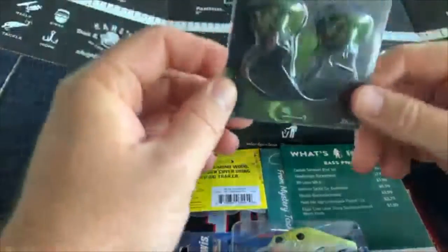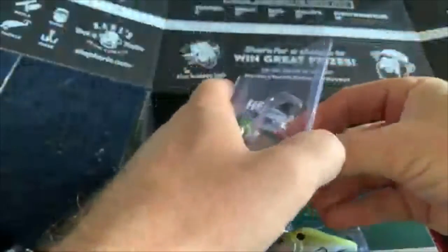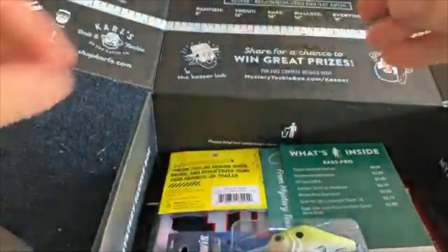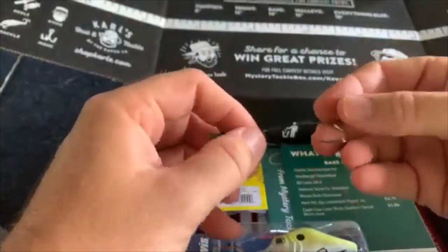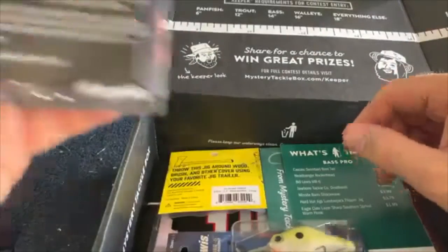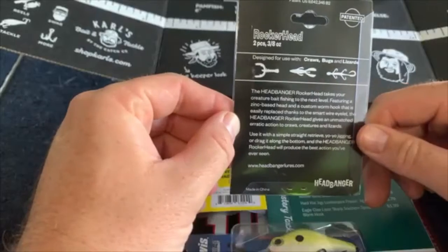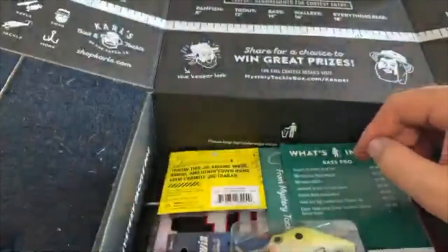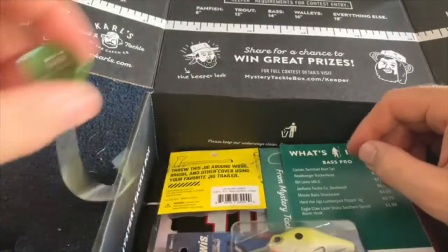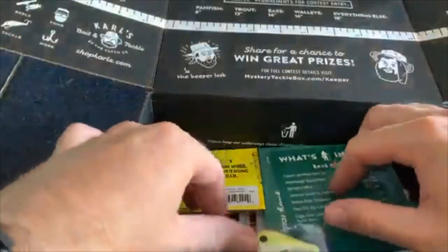The thing I see is a headbanger rocker head. So I'm guessing this is kind of a take off the Biffle bug rugby head. It looks to be, but this has almost like a flat part, almost like a crankbait. So I may have to do some research on that and see what the presentation on it's supposed to be. It's supposed to take your creature bait to the next level. So imagine it's something you more drag. I talk about yo-yo jigging, so I don't know if it's the same approach as the rugby head, but I imagine it would work similar. Looks like it may get hung up pretty bad, but yeah, this is pretty cool.